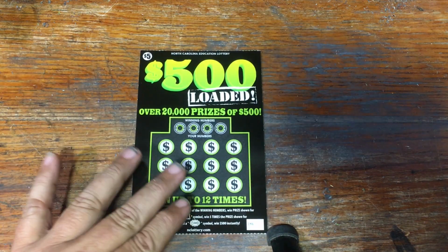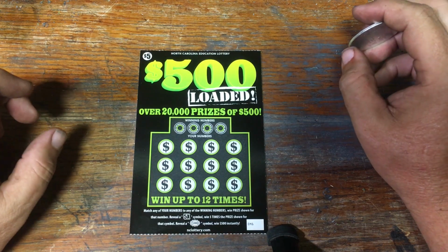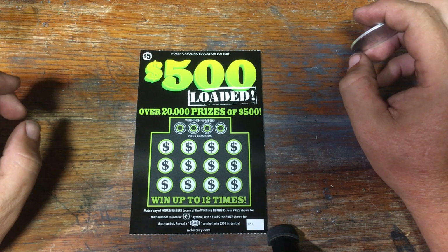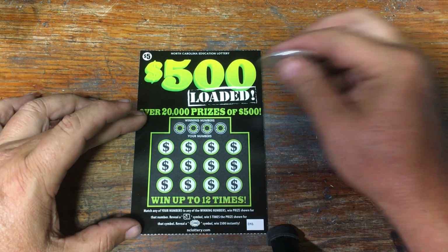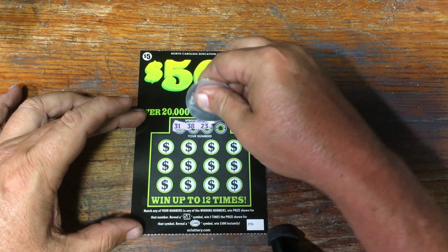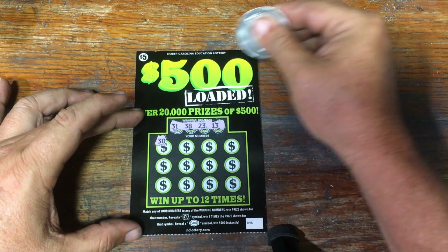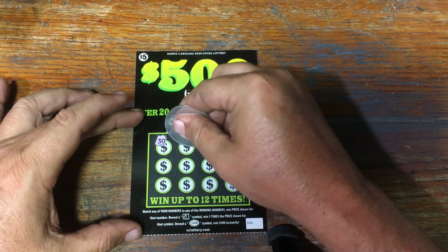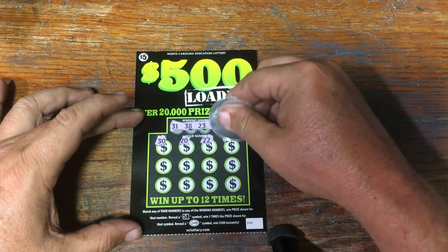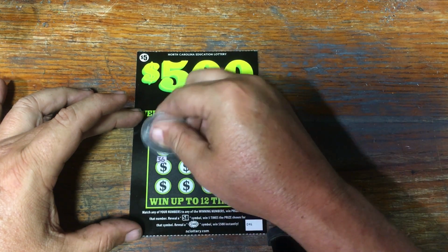Alrighty, our next $5 ticket is the 500 loaded. We're looking for matching numbers, 5x multiplier, or a big old $500 burst. 31, 38, 23, or a 13. No 30, that's a one-off. No 20. No 22 is a one-off. There's 13. Nice, match on 13.